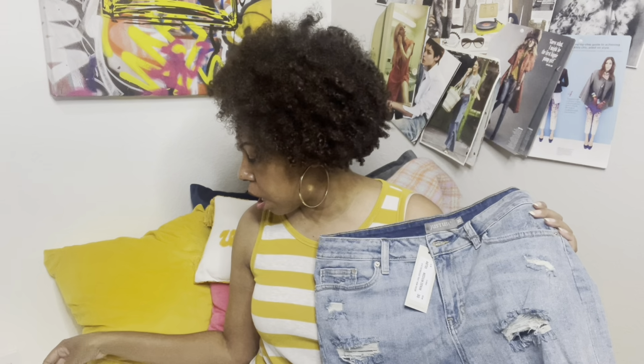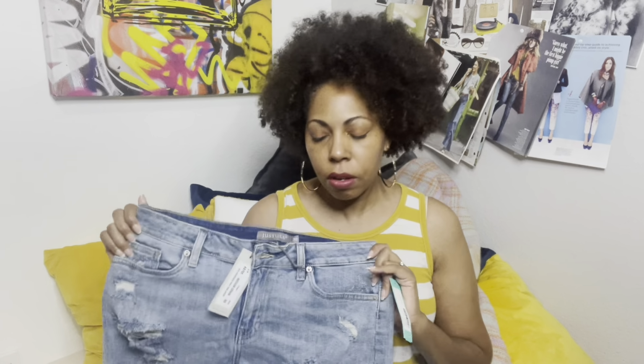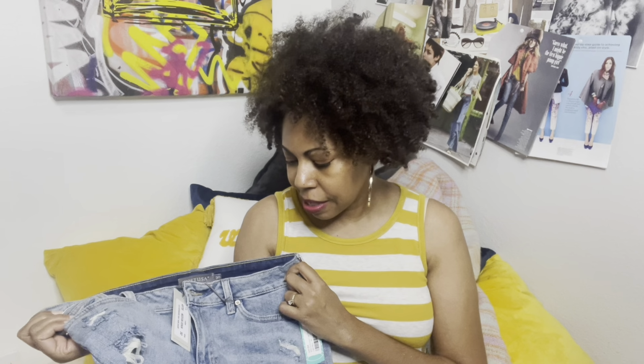But these are $44, which for the brand and the quality that this brand comes with, I think is a good price. And they do fit relatively true to size. Like I said, they're a little gappy at the back, but not terribly so. All that being said, I would probably send these back, although it will break my heart just a little bit.